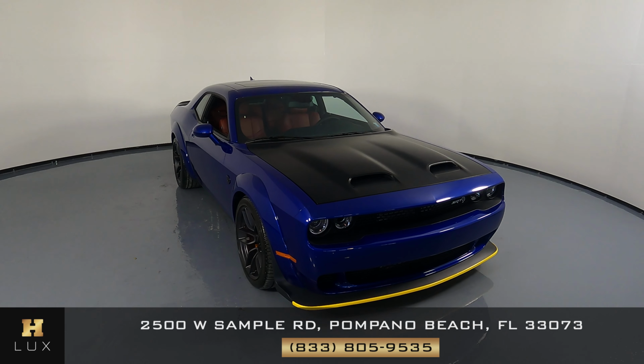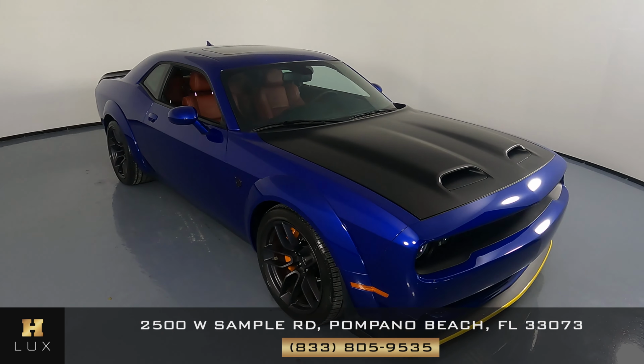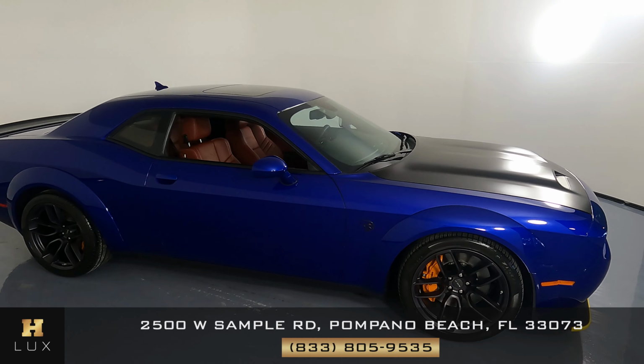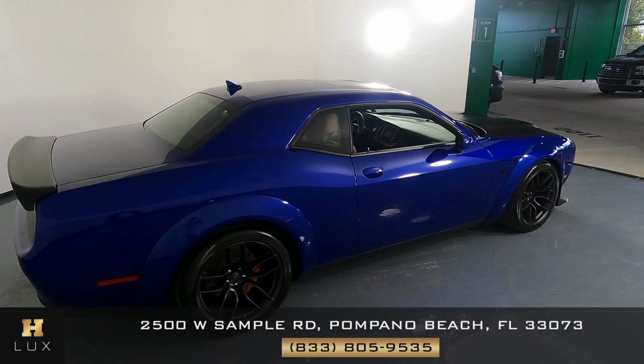Here I have for you a 2019 Dodge Challenger SRT Hellcat. This car came with a clean Carfax report and it has one previous owner. What I'm going to do in this video is show you around the car. We're going to see if there's any scratches, any dents, or any other sort of damage.